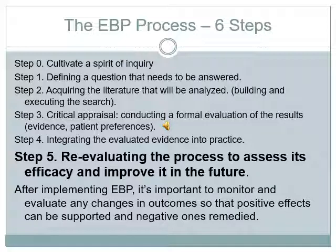Let us move to step 5 in the EBP process, to re-evaluate the process to assess its efficacy and improve it in the future. After implementing EBP, it is important to monitor and evaluate any changes in outcomes so that positive effects can be supported and negative ones remedied.